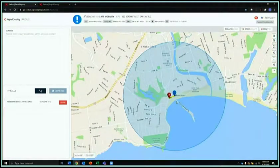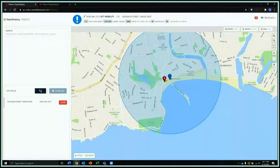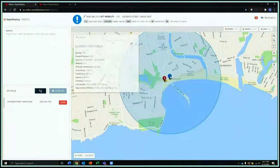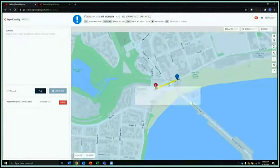Radius is going to zoom out to show that location, which is that blue pin, which in this case, if you hover over it, you'll see that it's a wireless Phase 1 call. It's 1,709 meters in accuracy. Not very good, certainly worse than the 8 meters of accuracy. And Radius shows the correlation between that supplemental handset location that we received from Apple and the CPE location. It's about a tenth of a mile apart.